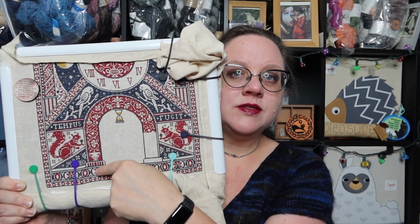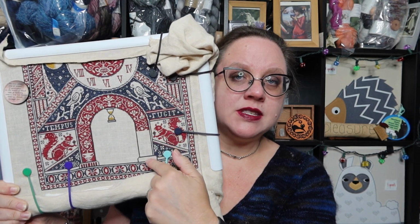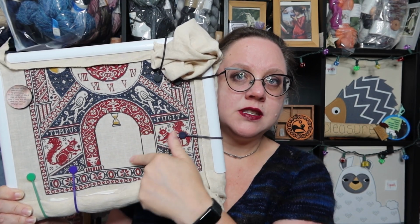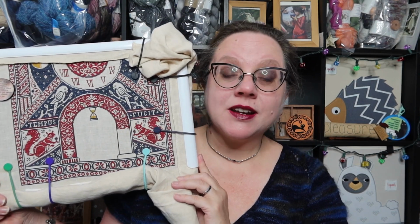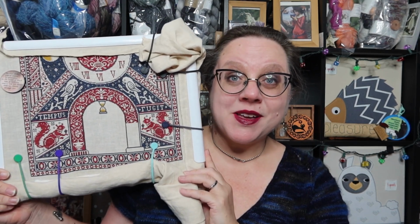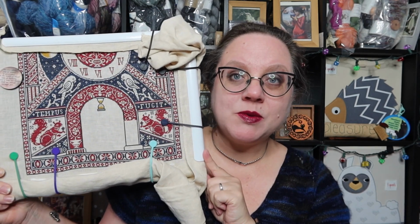So I have finished all of this side of that arch, and I'm coming down this side of the arch, and then all I have left to do is the deer that is in there. I'm going to be finishing this really soon. No, I'm not pulling it out of the Q-snap, because this is what I'm going to be working on today. I already have done my 100 for the day.